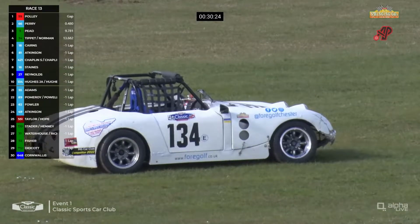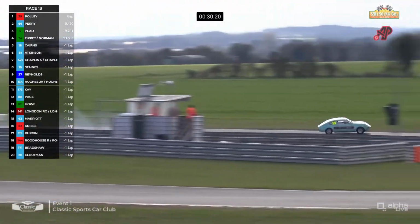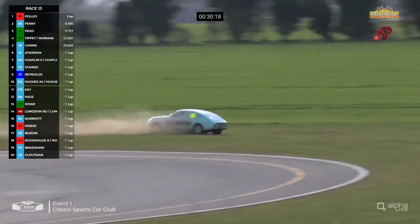Oh, that's trouble for the James and John Hughes car. Oh dear, that's come to rest. I can't tell where that's come to rest, but that is not a good way to win. Oh, no, trouble for our race leader.